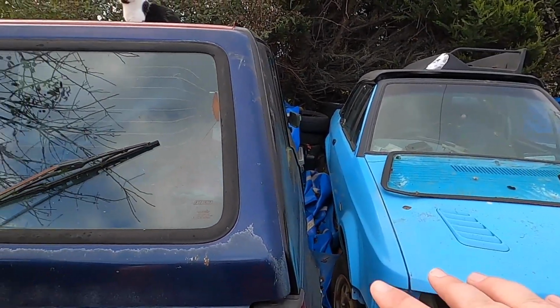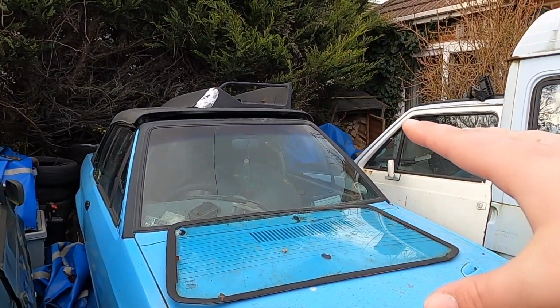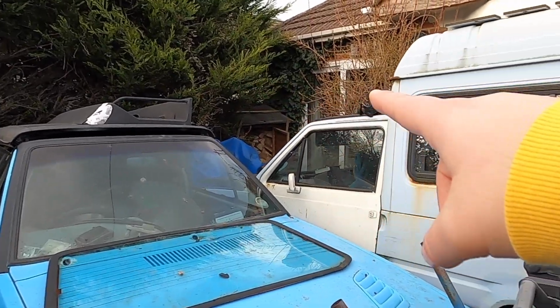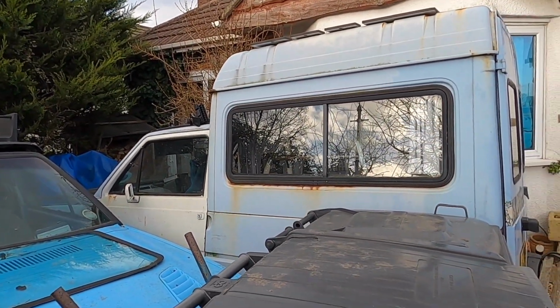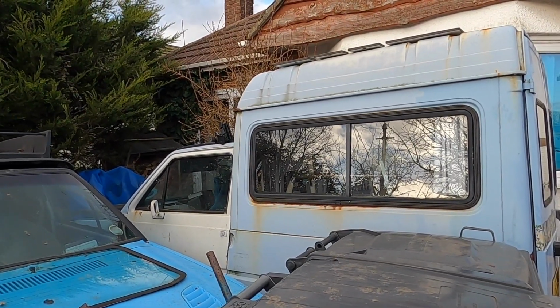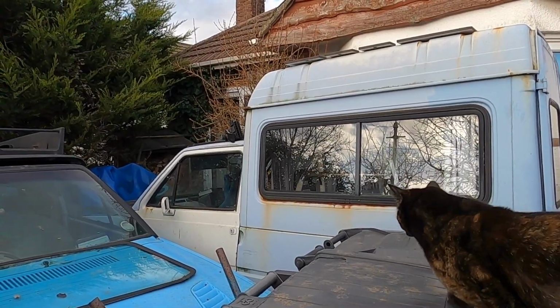So that is just currently parked next to the Fiat Panda. We've got all sorts of car parts on the Escort itself. So this rooftop is actually from this, which is a Seat Terra camper van. So it's based on a Fiat. It's kind of like a Fiat Seat thing, isn't it? Crossover. Yeah, Fiat Panda front end and little van bit on the back. Oh, there goes the cat.